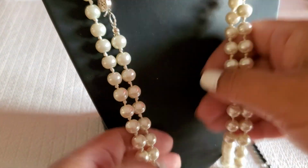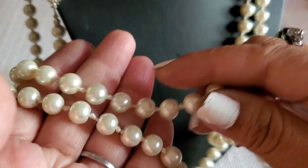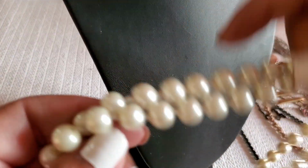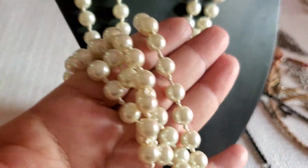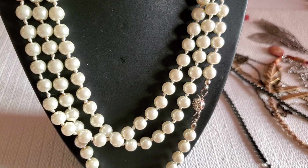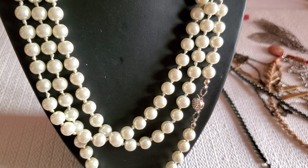And this first item is the pearl necklace. It has a tie knot in between them, and it's very long. This is the silver tone, and this is their clasp. It looks like a vintage clasp. You see, this one will be $3. And I believe you can triple it. So beautiful, look at that. $3.